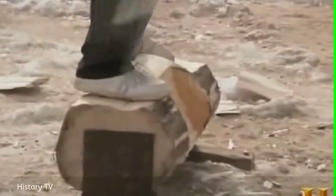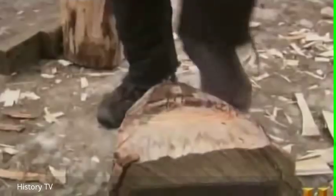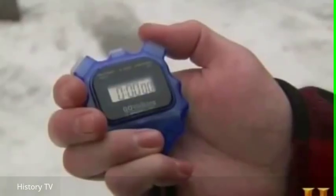Some measure of safety may be provided by a chainmail sock to prevent an axe from cutting flesh. This is actually butcher's chainmail down here. This will stop an axe, but it's not going to stop it from breaking a bone. Competitors, ready? This is your cadence. 3, 2, 1, go!